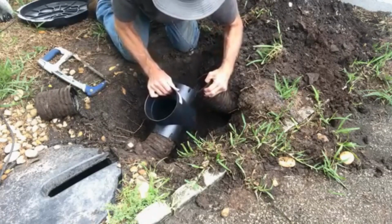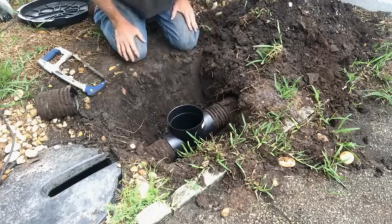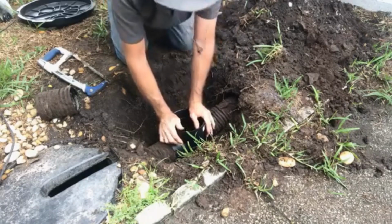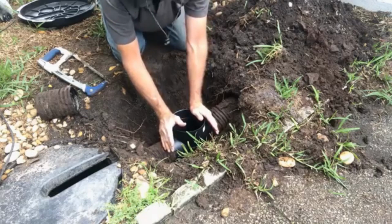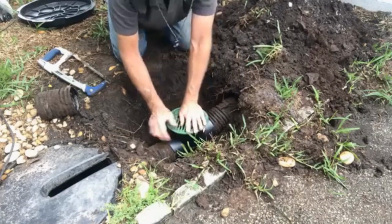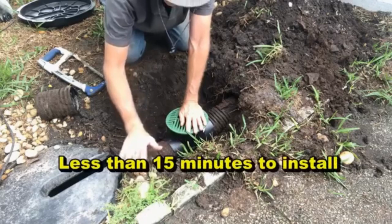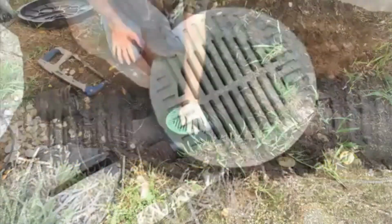You just pop them together. Did that take very long? Not at all. And yeah, it doesn't cost a lot to do this, whether you pay somebody or you do it yourself. So now we're just going to set the catch basin grate back on the top. And we're going to backfill the area. We're also going to move some of this soil so that it can actually drop into the basin and go into the sump pit.